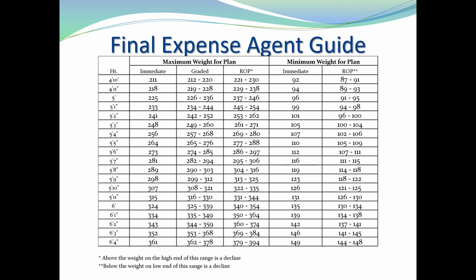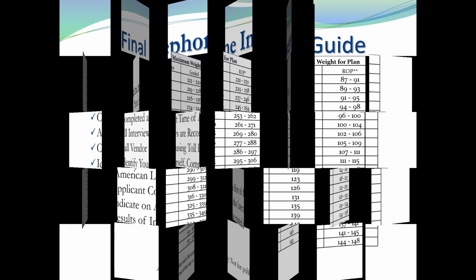And their build chart, it's pretty generous. You can have somebody that's 5'9" and 298 pounds and still get them an immediate policy. And then 299 to 312, you'll want to do a graded. And then 322 pounds to 335 pounds, you'll want to do the return of premium. So it's a pretty liberal chart.